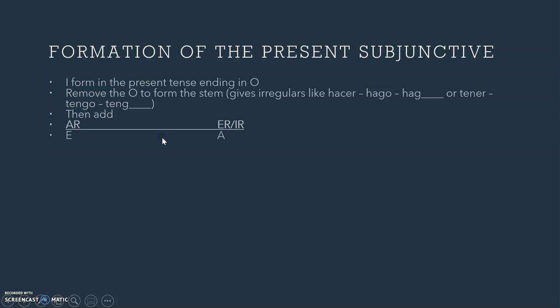So basically, if you know your AR and ER and IR endings in the normal present tense, it's just about swapping them across. So for the I form, it's E, and for you, ER and IR form is A. Es and as, es and as, a again, emos and amos, eis and áis, en and an. So basically, they're swapped apart from the I form here.